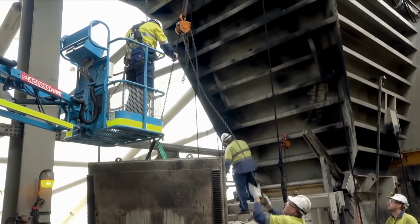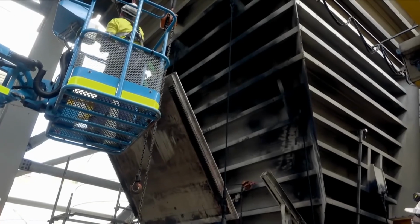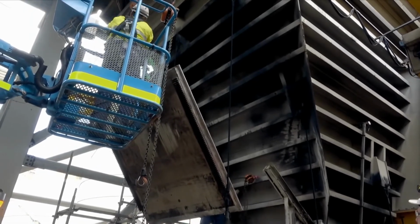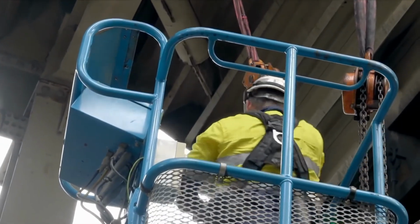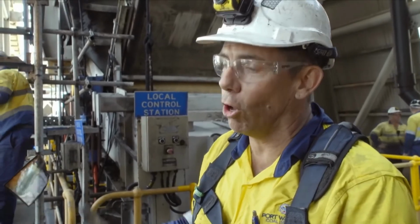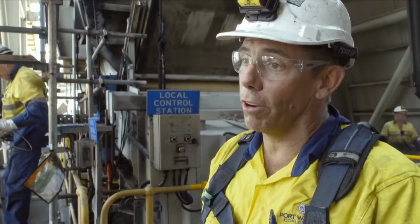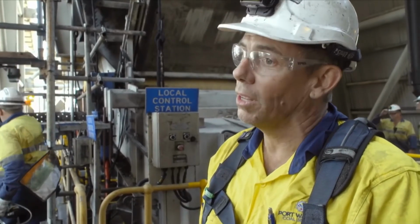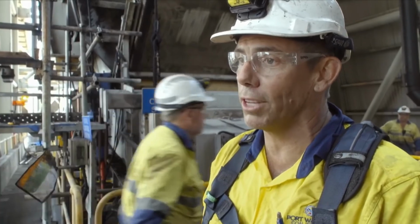Working from the EWP, the 1.6-tonne door is lifted using the overhead crane. Chain blocks are attached to the front of the gate, raising the gate to line up with the slide rails. So that door actually operates up and down to control the flow from the vibros. Slowly, the gate is guided into position. We've got a few brackets and things to put on. We'll take our locks off and give her a test run, see how we went.